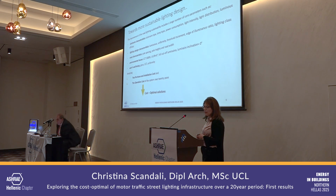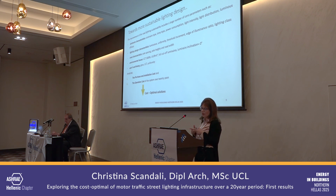The improvement of road lighting sustainability includes a large number of parameters, such as luminaire characteristics, luminaire type, lamp type, power consumption, light intensity, light distribution, and luminous efficacy. Lighting design characteristics like luminance, uniformity that we have mentioned earlier, the threshold increment and the edge luminance ratio, and of course the lighting class that characterizes every street. Also road characteristics like pole spacing, pole heights, and road width, along with environmental issues like the correlated color temperature of warm white, like 3000 Kelvin, the use of full cutoff luminaires, luminaire inclination at 0, and ULOR at 0 degrees. Along with the user's well-being, which is glare, correlated color temperature, and uniformity.